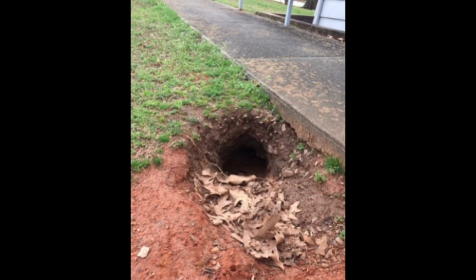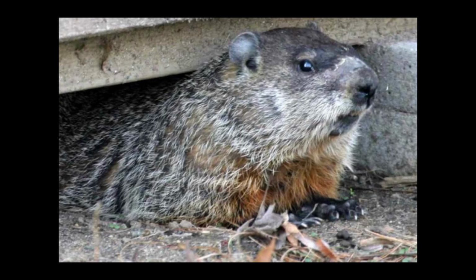And then there was a hole in the basement, in the wall of the basement. This huge hole had been made by the woodchucks, so that when you were in the basement, you look over to the side and there's the wall, and there's this huge hole in the center of the wall. It just led deep into the darkness, and it was a woodchuck home.